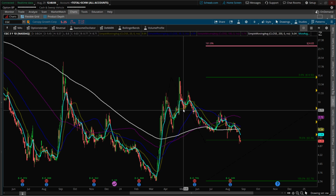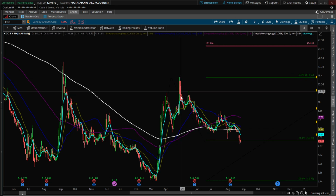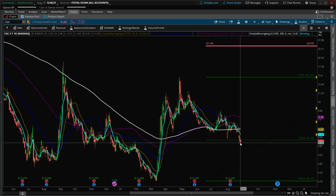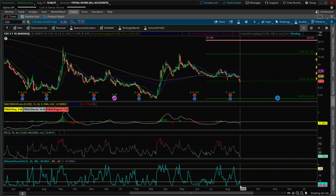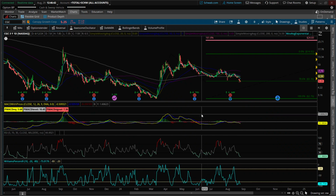And you have this possible impulse wave, or I'm counting it that this is the top and you have a B down here. So a 5-wave move for an A, a small B, and an impulse 5-wave move down for a C. And then you have these divergences forming on the MACD. We're starting to get a buy signal on the slow stoch. We have a positive divergence here on our reversal indicator, the Williams percent R.